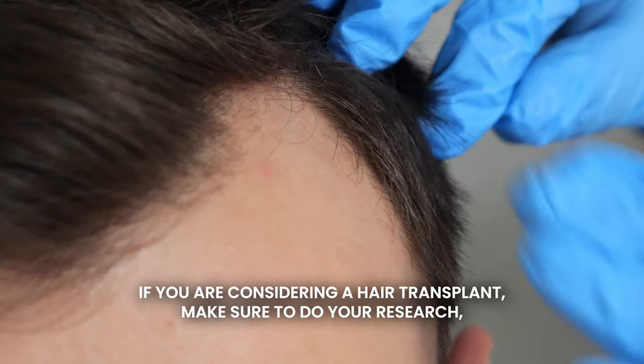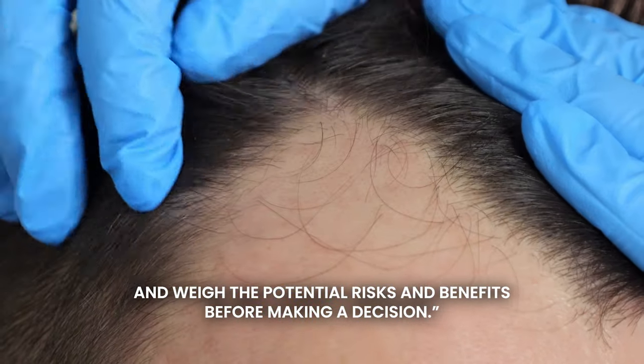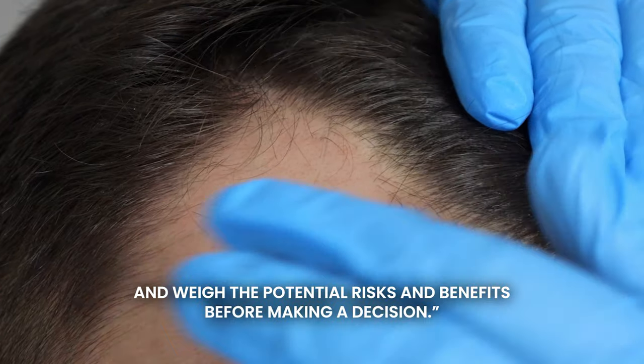If you are considering a hair transplant, make sure to do your research and weigh the potential risks and benefits before making a decision.